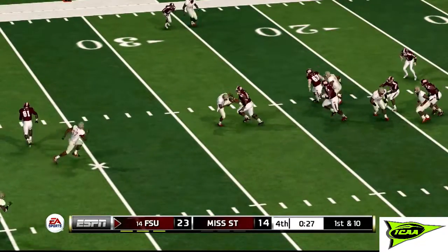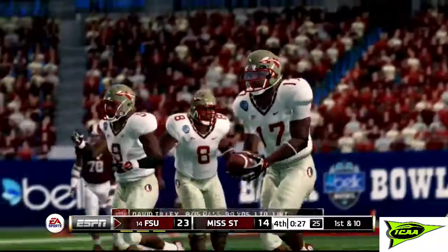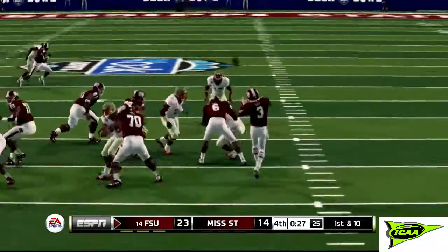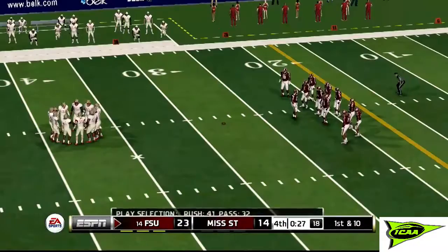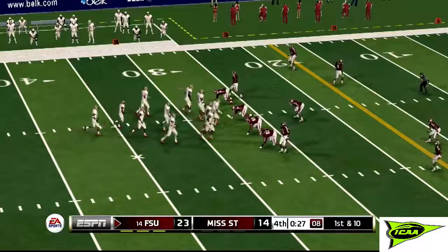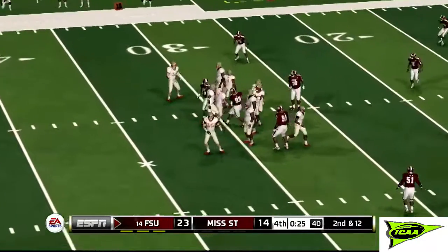Picked off, and that's going to wrap this one up. And he hits him hard at the 28. Big time interception, and this game's over. We should just see the quarterback take a knee right here, winding down the rest of this clock.